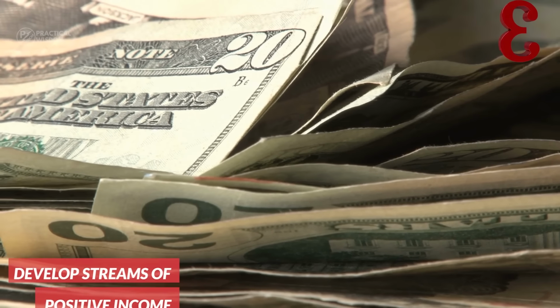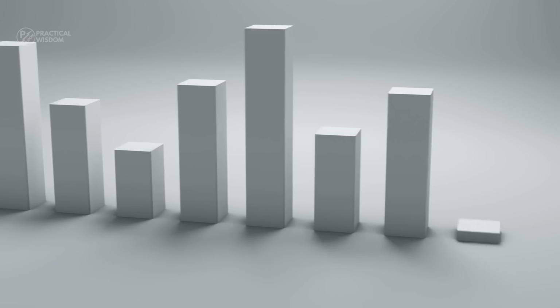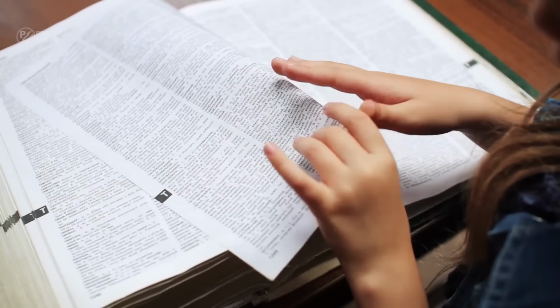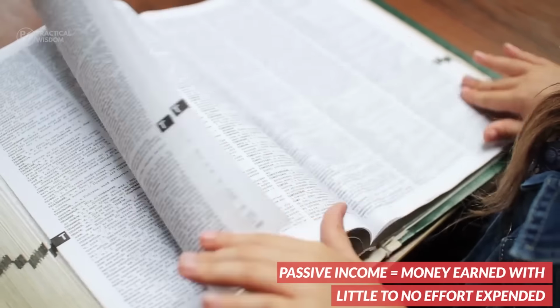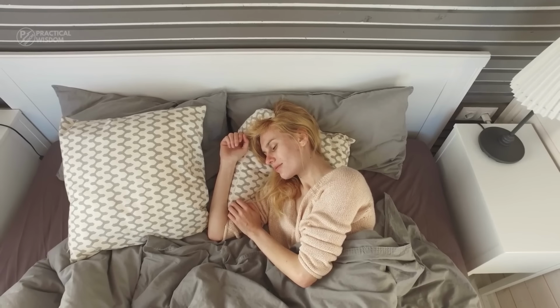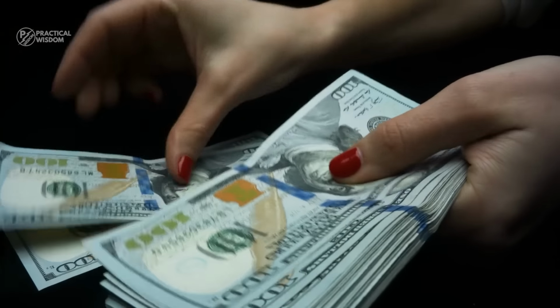3. Develop streams of positive income. Few things can contribute to financial security quite like developing passive revenue sources. The most accurate definition of the term passive income is money earned with little to no effort expended, according to Investopedia. Once you set it up, passive income streams earn you money while you sleep. It might sound too good to be true, but creating any stream of passive income would need you to make an investment of some sort up front, whether of your money or time, but can also lead to huge payoffs in the future.